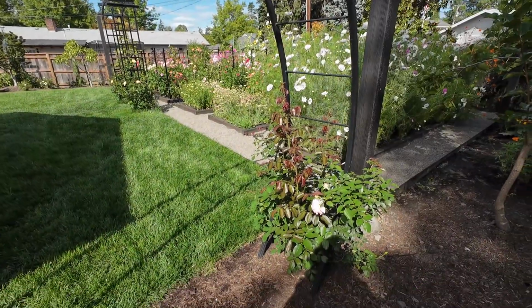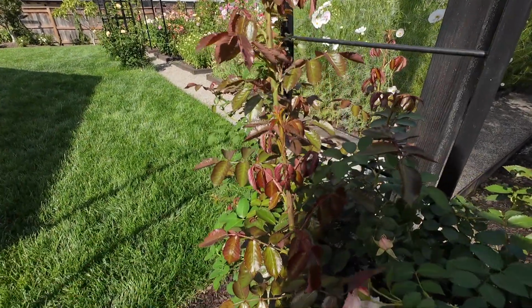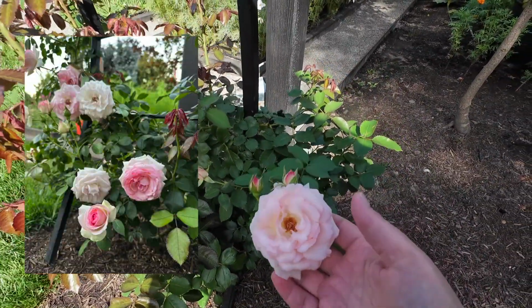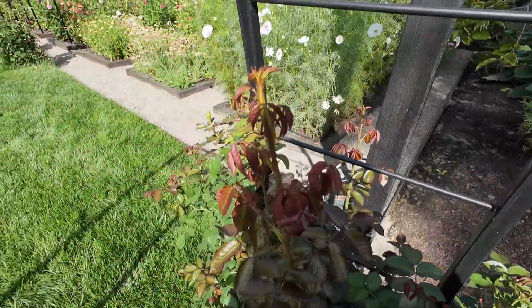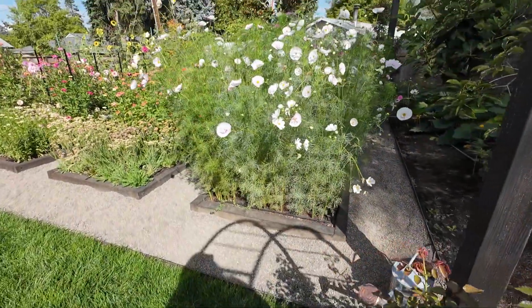The climbing roses are doing phenomenal. This is Eden right here. I have a picture of it when it was just blooming its little head off, but it looks so beautiful, and they put on so much size, and there's a lot of buds popping up everywhere, which means we will have another flush of roses over here.